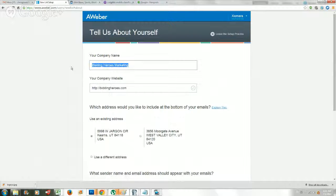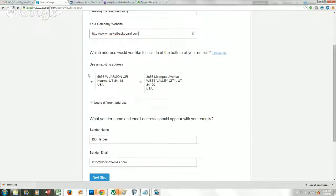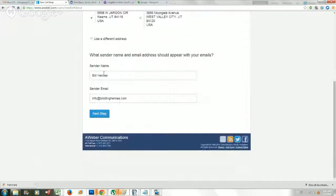Your company name, you can put your name or your company name, your company website. This is all outdated, so I'm going to update it. Go ahead and put your existing address. Okay. Now you want your sender name to be your actual name. For us, it's Chris and Ciamata Groves.